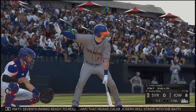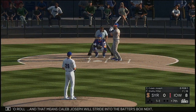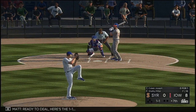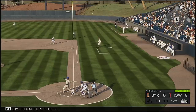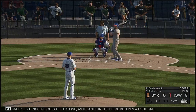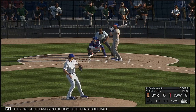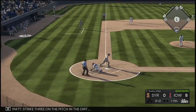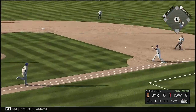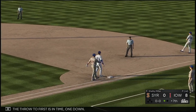Seventh inning ready to roll, and that means Caleb Joseph will stride into the batter's box next. Ready to deal, here's the 1-1. And here's a ball hit in the air. But no one gets to this one as it lands in the home bullpen, a foul ball. Strike three on a pitch in the dirt. Amaya corrals it. Throw to first is in time, one down.